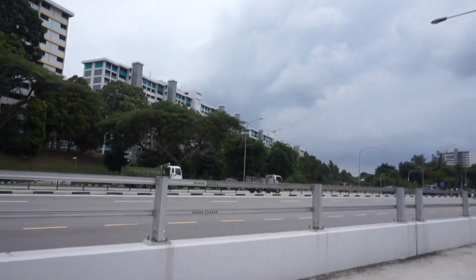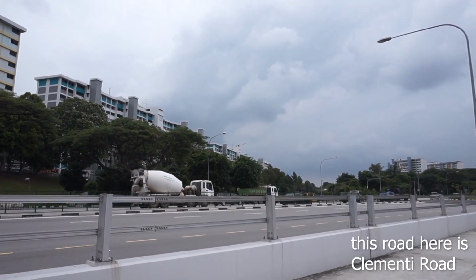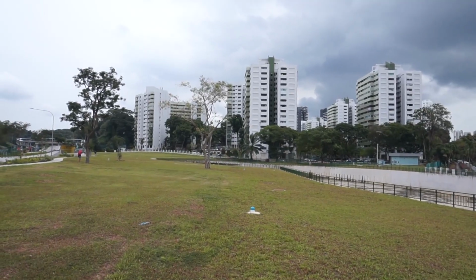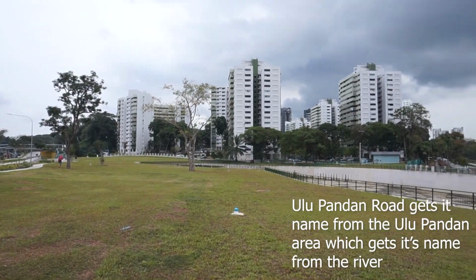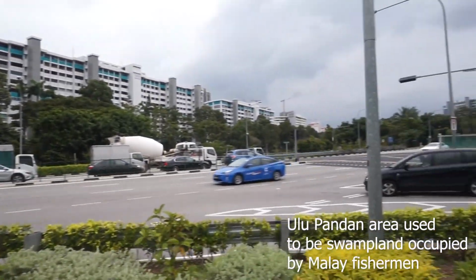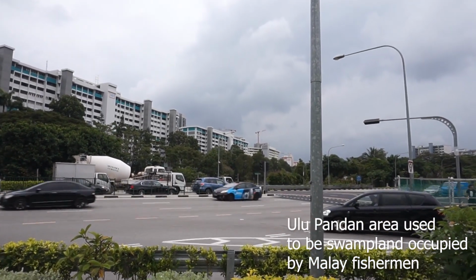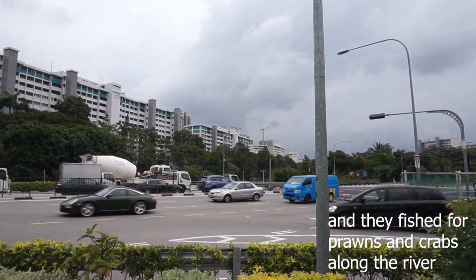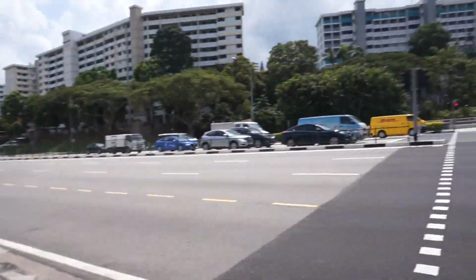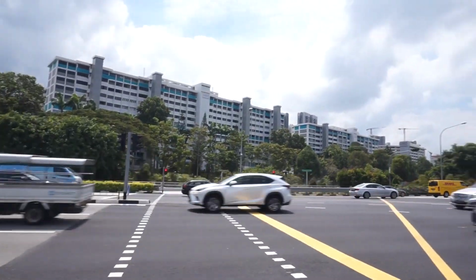So this busy street that we are beside now is actually Clementi Road. The road to my right now is the Ulu Pandan Road. And so they meet up on this bridge here. And we have to cross the bridge to continue our journey along the river. So here is where we're going to cross the bridge now at this traffic light. And after we cross the road, we'll actually be in Clementi.